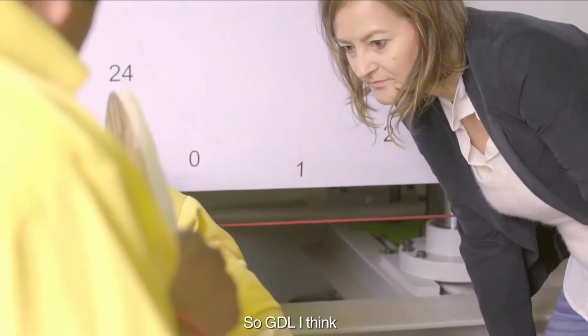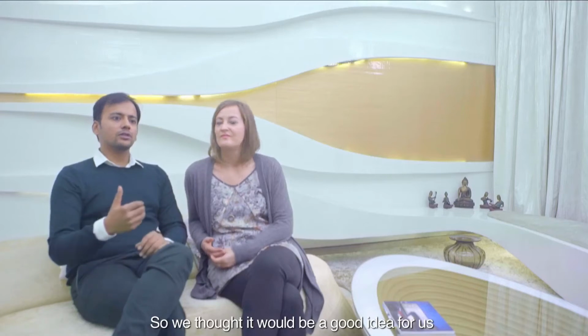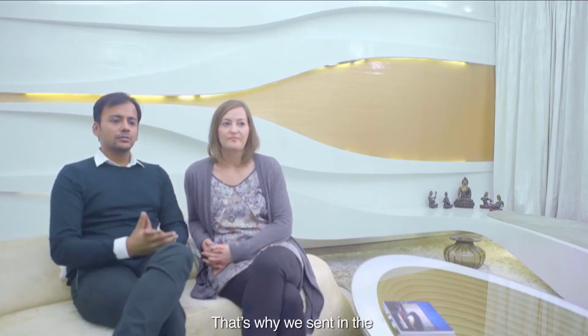So GTL, I think, is one of the very important and meaningful design competitions. It was the first design competition we took part in the last years. We never believed in design competitions. So we found it very interesting that there's someone in India who's looking to develop designs here, and there's a specific wing looking towards developing designs and techniques. So we thought it would be a good idea for us to be a part of this. That's why we sent in the entries.